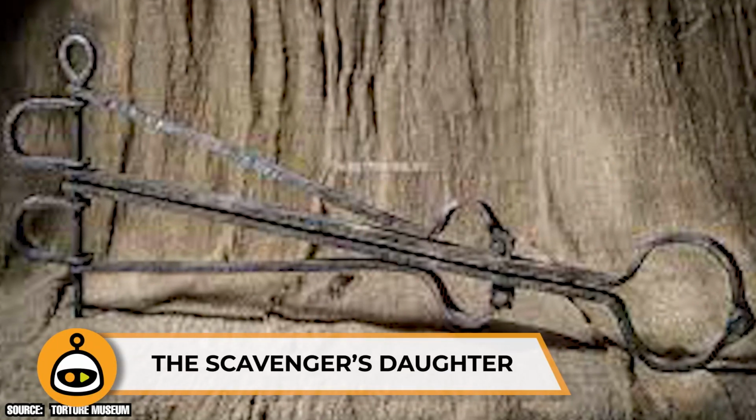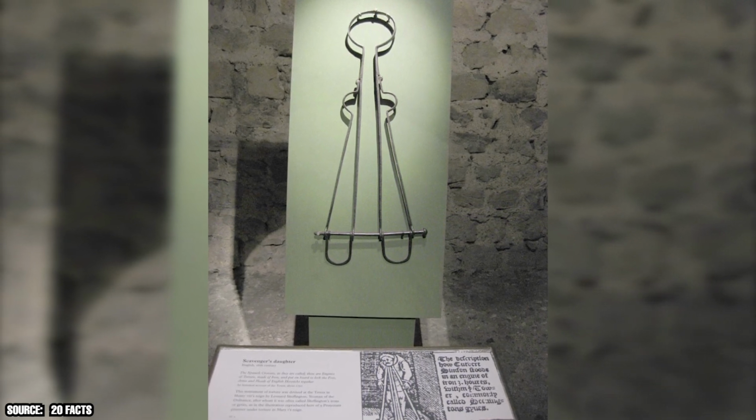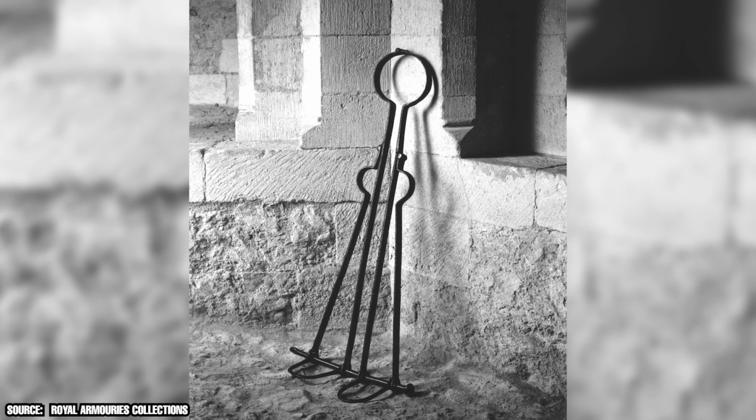The Scavenger's Daughter. This was another common torture device at the Tower of London. It was used during the 16th and 17th centuries. The metal frame caused victims' bodies to compress in on themselves. It was so powerful they could begin to bleed from their nose, mouth, and other body parts.